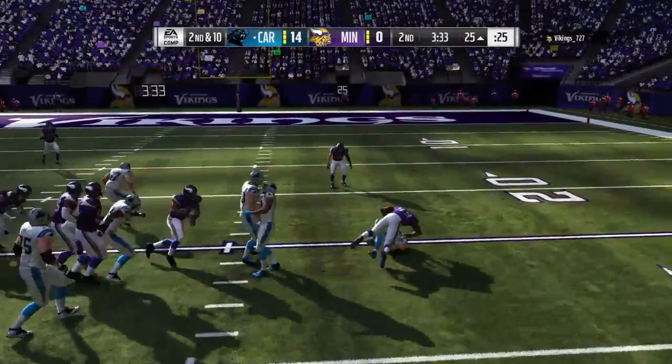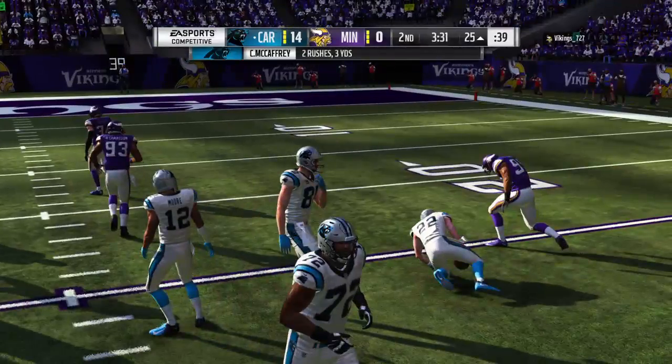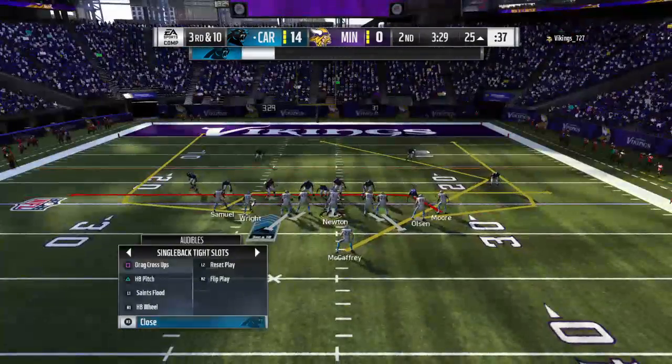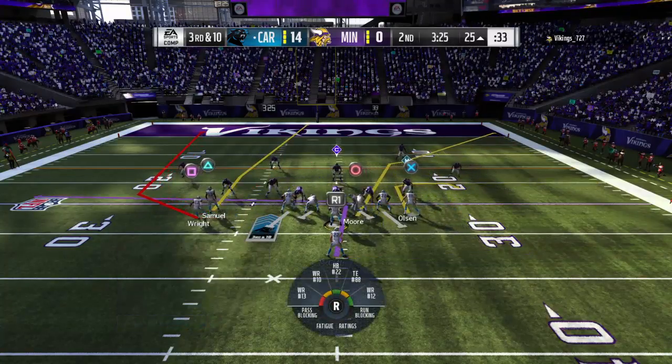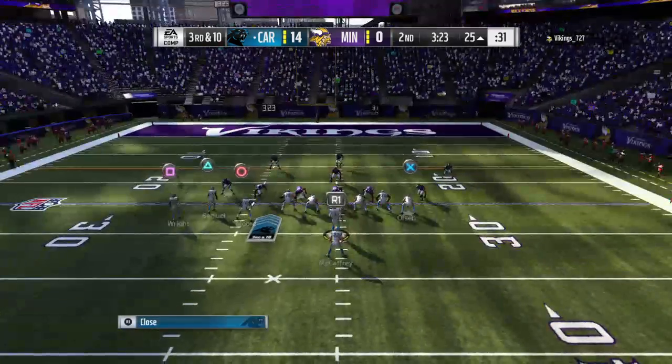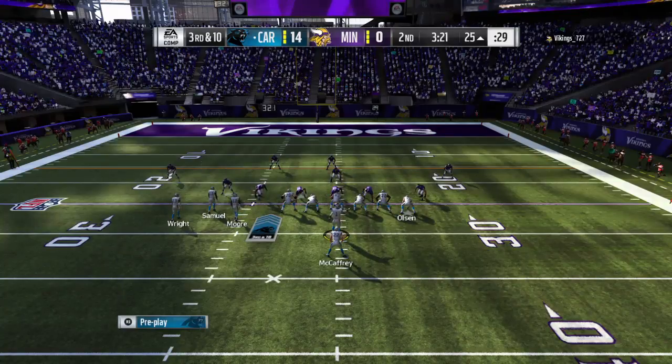On second down, McCaffrey. And he stopped immediately there. Give the tackle there to Danielle Hunter. And as a defensive end, getting off the ball quickly, swarming to the football, making a tackle. That's what we saw right there. Yeah, that's what their job is.